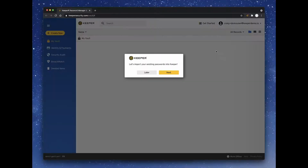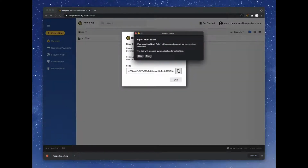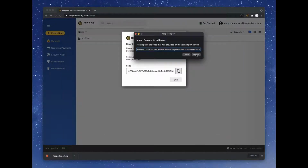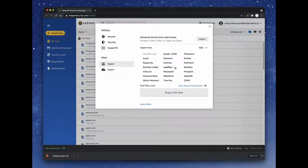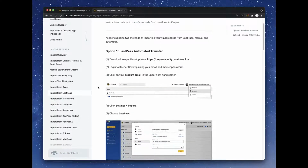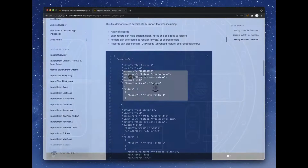When signing into Keeper for the first time, users can automatically import existing passwords that are stored in their web browsers, including Chrome, Firefox, Safari, iCloud Keychain, Internet Explorer, and Edge. Keeper can also import from CSV files, spreadsheets, or other password managers like KeePass, LastPass, and many more. More advanced users can import data in structured JSON format or develop a custom integration with Keeper's Commander SDK toolkit.